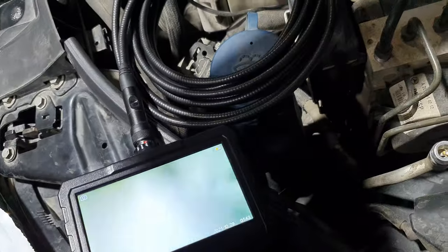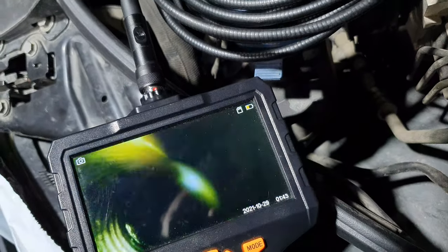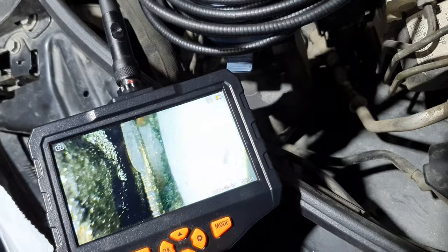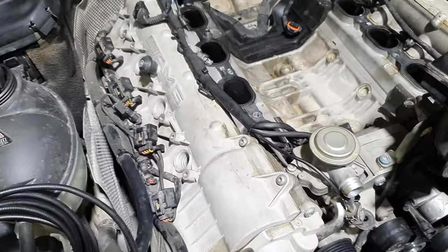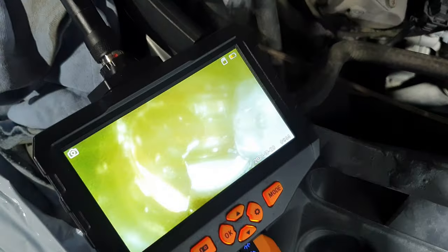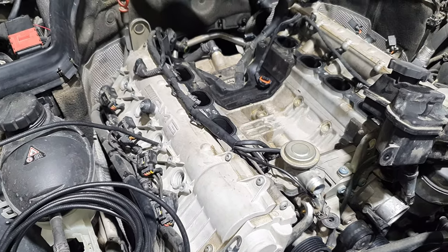Six. Seven. Yeah, it's at top dead center. Number 2 cylinder said goodbye. Sad. Yes, it is. Think twice. That's what I have to say.